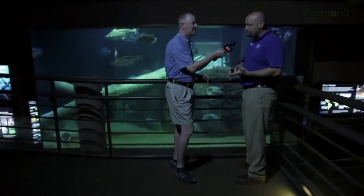They had to go through customs. They had to be repacked, reoxygenated, given clean water, and then shipped from LA to Atlanta, where we picked them up and loaded them in a truck and drove them back to Chattanooga.